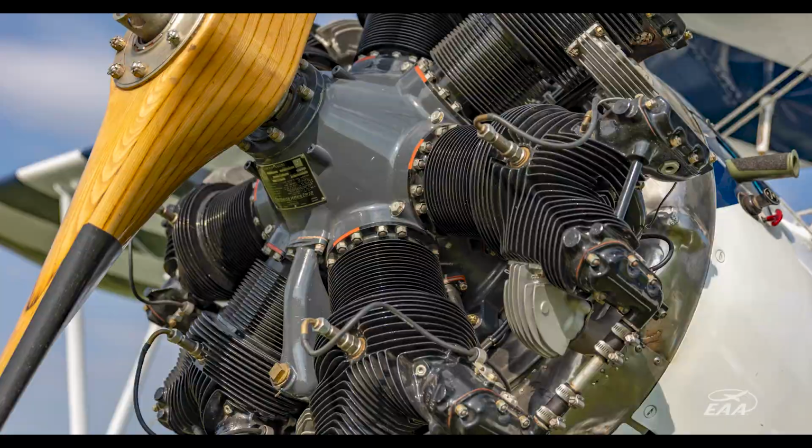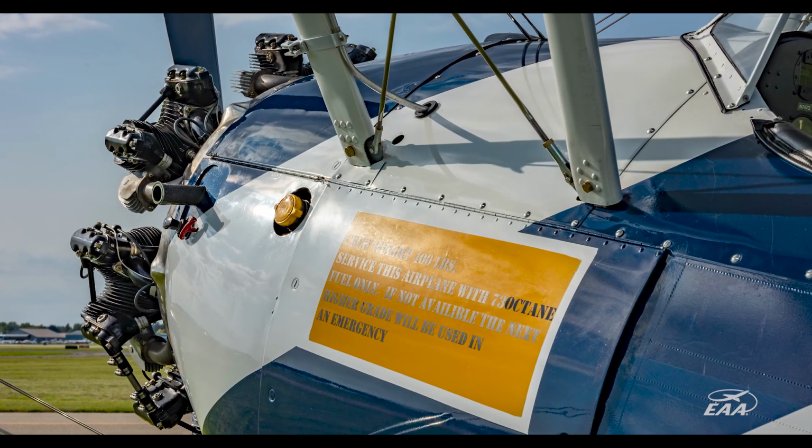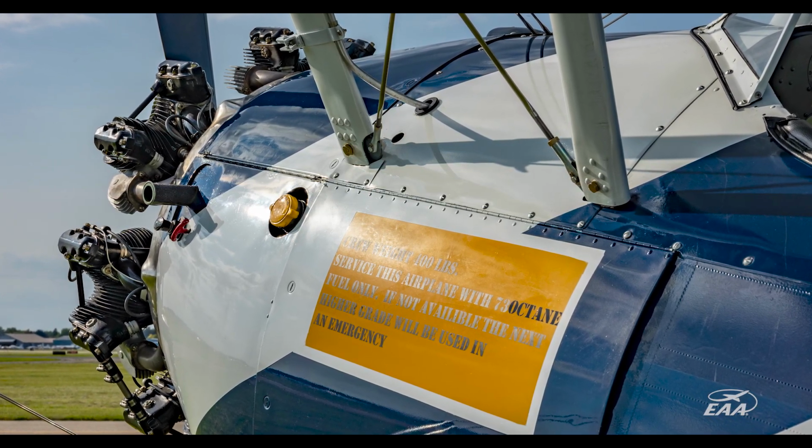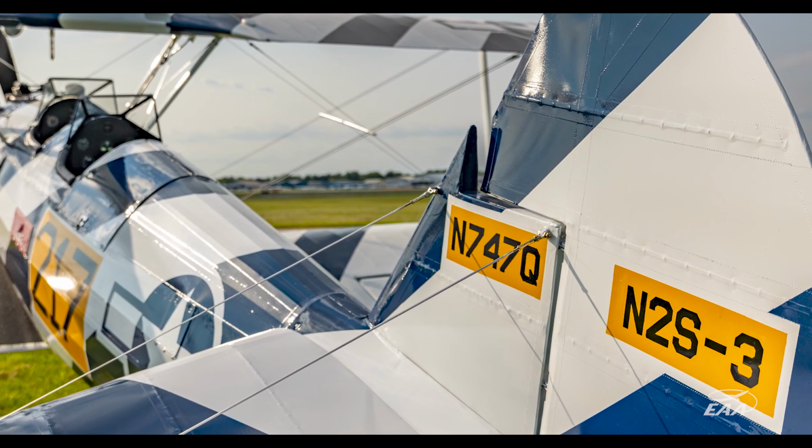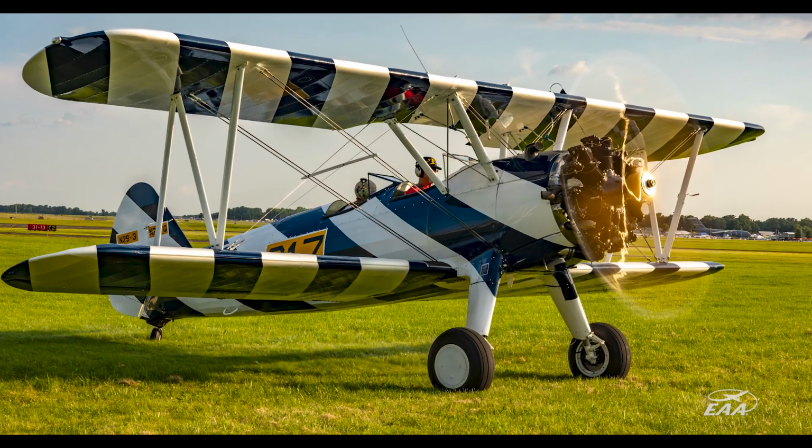Then I took the engine off, sent it to Radial Engines Limited, and then took all the fabric off the airplane. That started the restoration, what I had planned on doing all along. That took about 3.5 years and about 5,000 hours to complete.